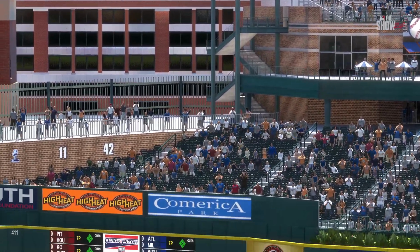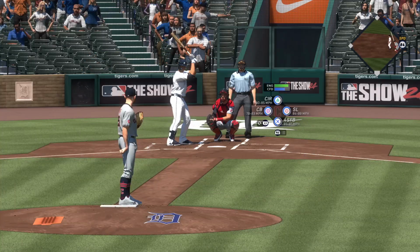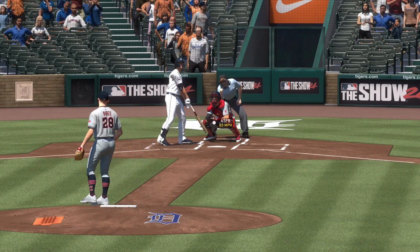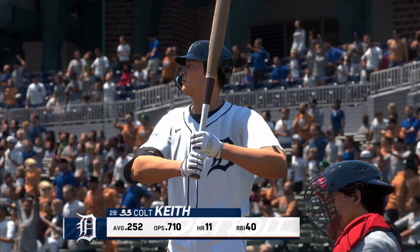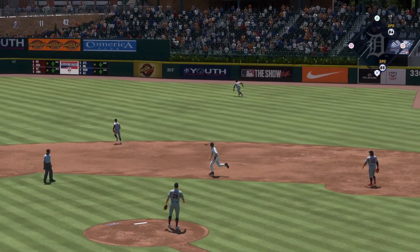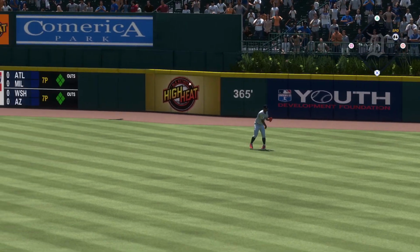But now a chance to maybe get creative on offense with good speed on first. Colt Keith will hit next. Fastball for a strike. Nobody out, runner at first. High in the air, out to right. Noel on the move. Hauls it in for the out.